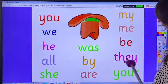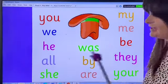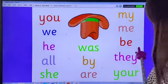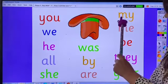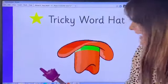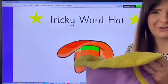Okay, down here, do you remember these two newer tricky words? We haven't seen them as much as the others, have we? What was this one? Your. And this one? They. Well done. How about these two that we get mixed up sometimes? My and me. My, me. Well done.